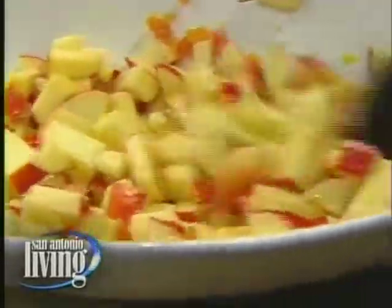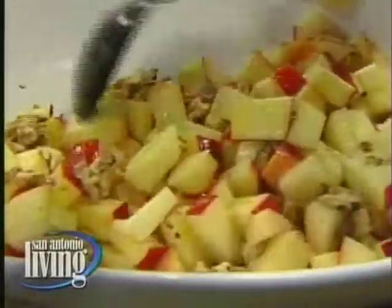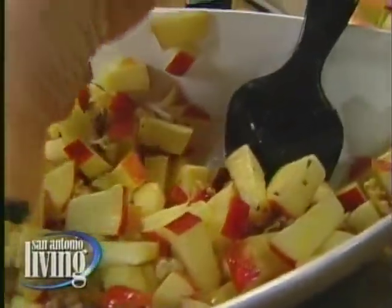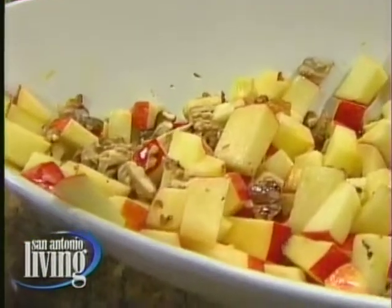Easy. The last thing we're doing is finishing it off with some toasted chopped almonds. Oh my goodness. But if you have pecans at home, add them in. If you have pistachios, I mean, again, the salad is great as a dessert. You can use any and everything that you want to toss in. Oh, that's good. It's a great winter salad, isn't it? Excellent for the fall.